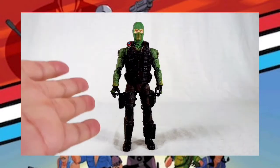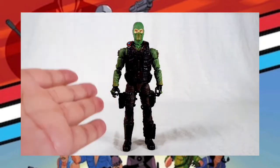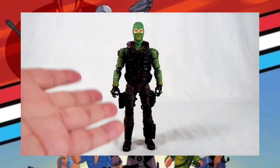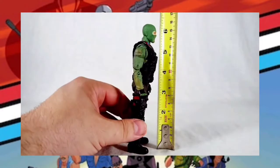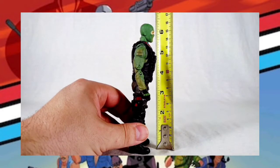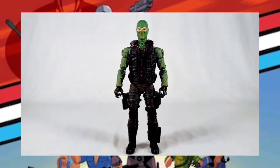So, from what I remember of the figure, this, once again, like a lot of the newer ones and a lot of the Cobra Island figures, is pretty much a really good representation of his vintage figure, all grown up into the 6-inch scale. So speaking of 6-inch, let's put the tape measure to him, and we'll see how Beachhead measures up in the line. And you see to the top of his head, he comes in at approximately, pretty much dead on, 6 1/4 inches tall. So he will scale up with the rest of the G.I. Joe Classified line.